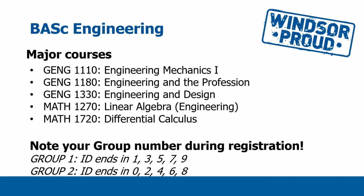So if I can summarize here, there are 5 courses in the fall semester. Each one of them is required. The only choice that you think you have when you go to register is that you may see some of these courses have multiple sections.